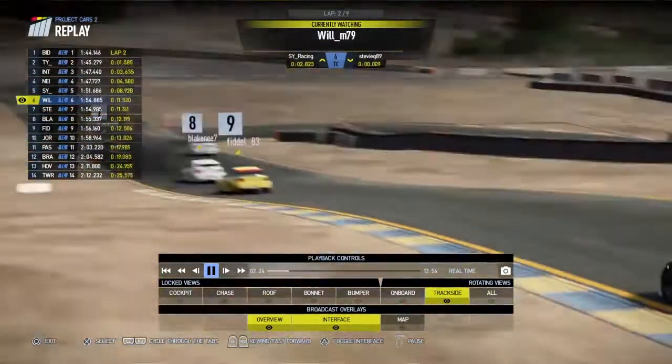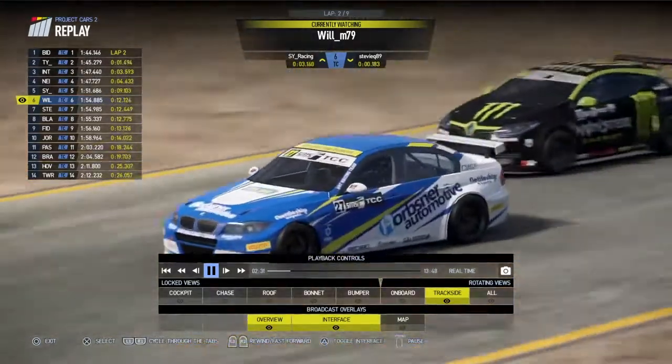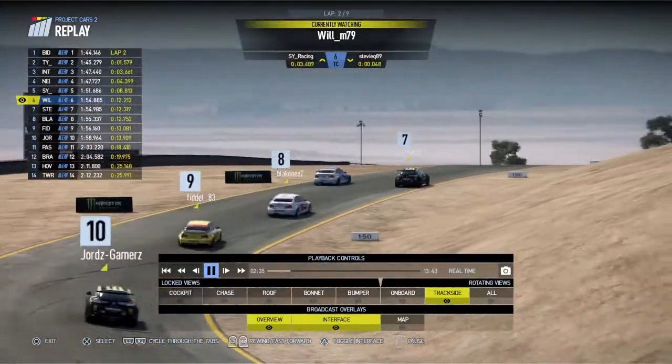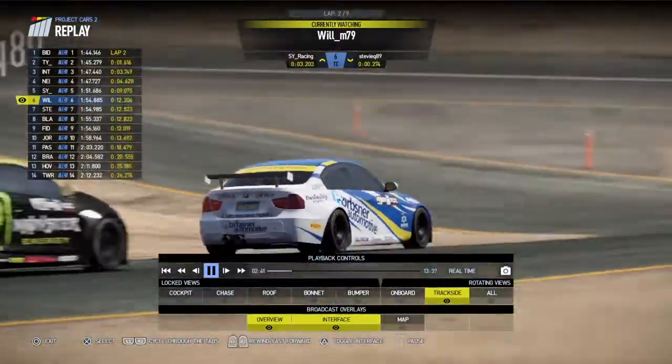Let's have a look at some other battles on track. We've got Will and Stevie. I think Will's just trying to keep Stevie off. He's got a bit of a train behind him now, as Will has Stevie, Blakeney, Fidel and George approaching the back of him as well. Into the long left-hander down the bottom, Will defends the inside, but the front wheel drive will try and get him back.